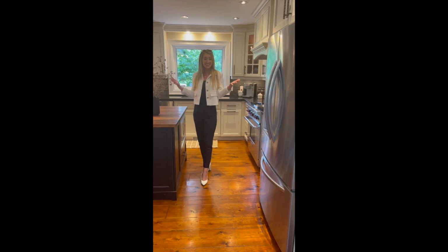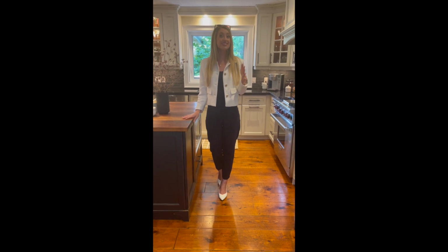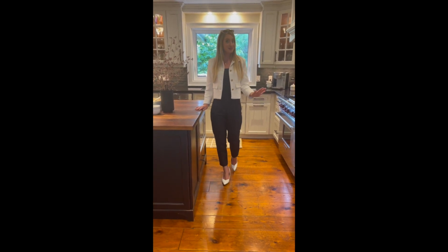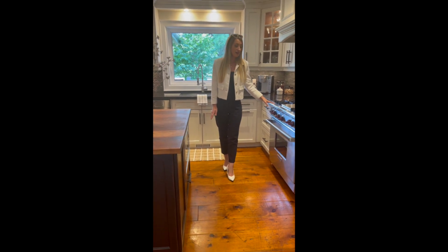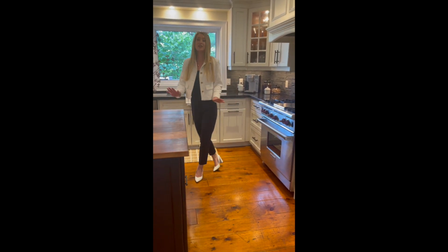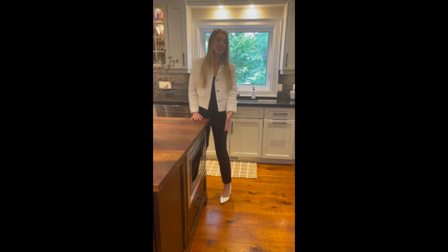Now, welcome to the kitchen. I can't say enough about how much I love this gorgeous custom kitchen with high-end appliances, all those extras you're gonna love, such as the gas top, high-end appliances. We've got this beautiful island. Don't forget there is a microwave tucked nicely in here.